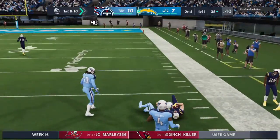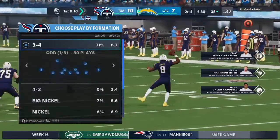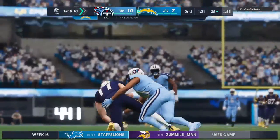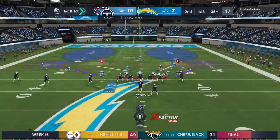He got his man, complete. And all the way down to the 35. A big play there for L.A. And even 40 yards. 35-yard line. So that changes things a bit. Here's a 1st and 10 all the way down at the 35.